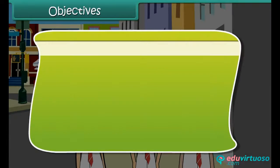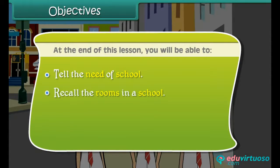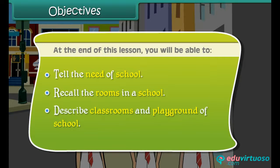Objectives. At the end of this lesson, you will be able to tell the need of school, recall the rooms in a school, describe classrooms and playground of school.